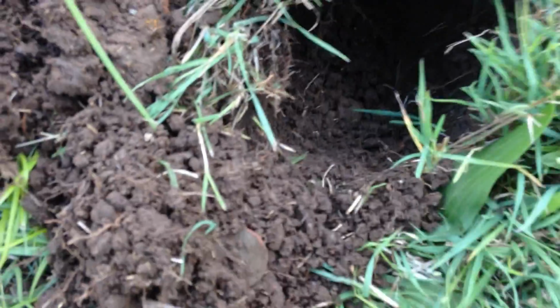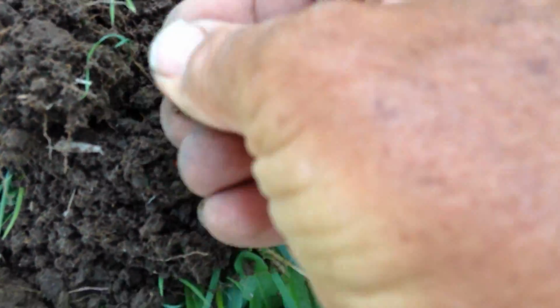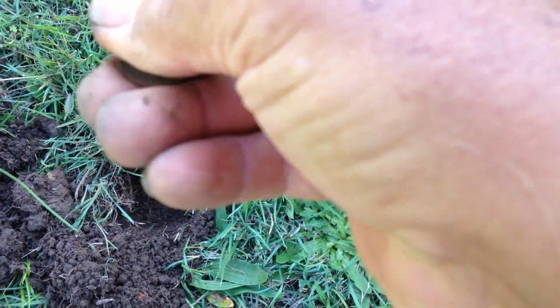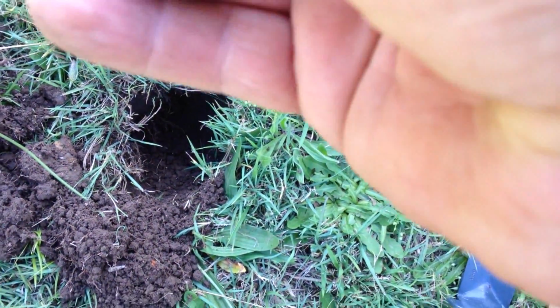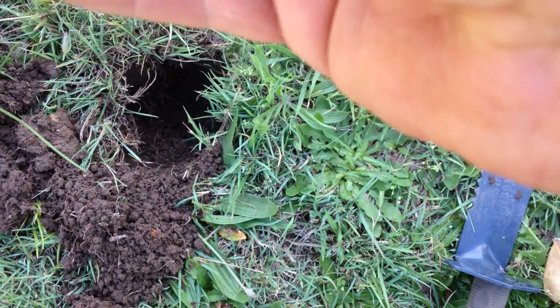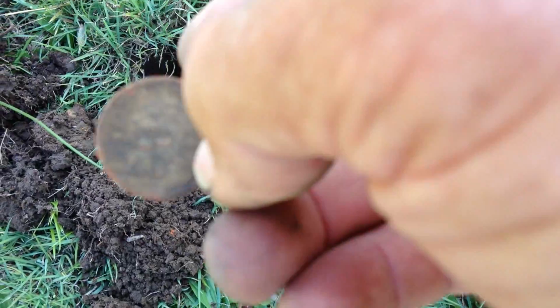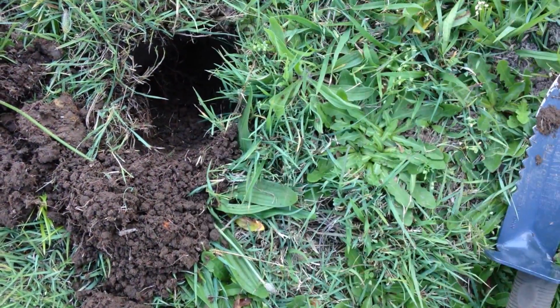Here we go. Dug it out. I didn't think it was going to be anything, so I just dug it out. That's one here. The size of a halfpenny. Yeah, King George on one side. Can't make out what date it is yet. You can see the head of King George on the other side, which is something. Very good.